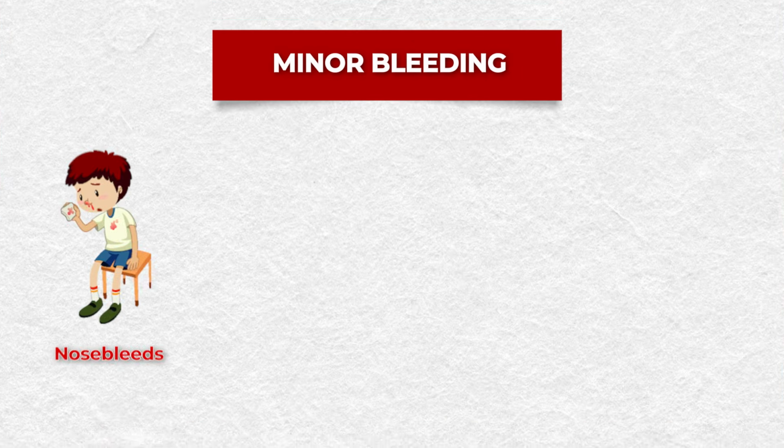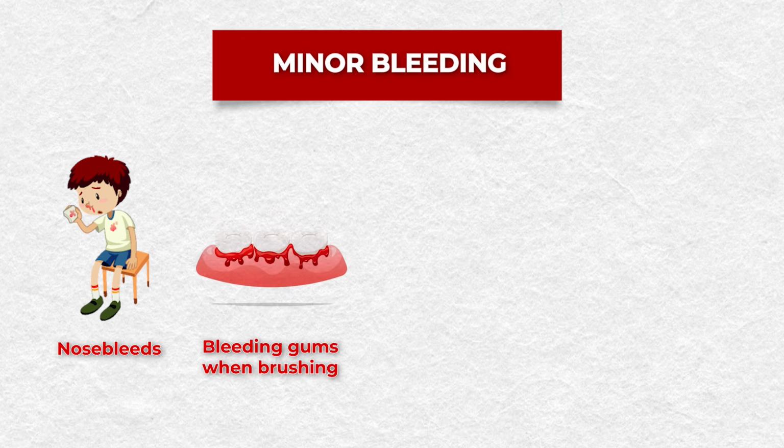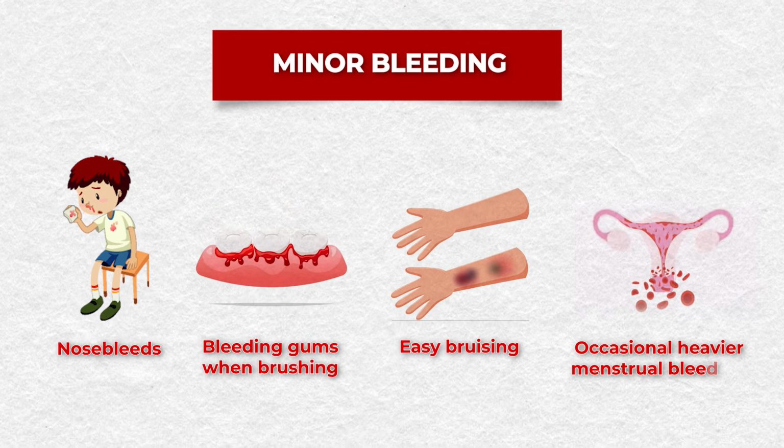Let's break this down. Minor bleeding includes nosebleeds, bleeding gums when brushing, easy bruising, and occasional heavy menstrual bleeding. These are fairly common and often not dangerous, but still tell your doctor if they become frequent or quite severe. Now there's more serious bleeding.